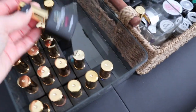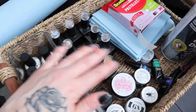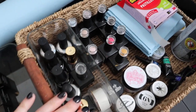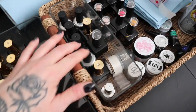Anyhow, so I have my Glitterbels polishes, which is the bulk of what I brought home. I brought just these Ugly Duckling. I just kind of sifted through them a little bit. I brought a lot of neutrals, as you can see. These are all top coats, base coats. Yeah, that's it, I guess. Top coats and base coats.